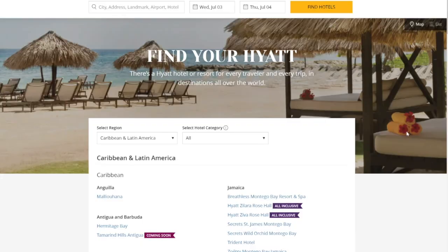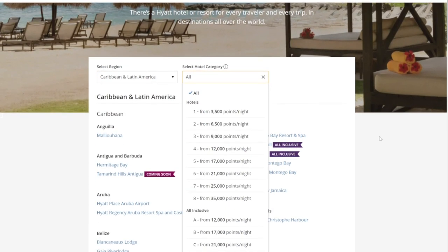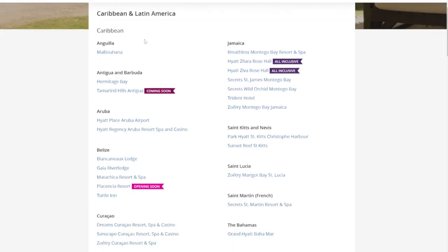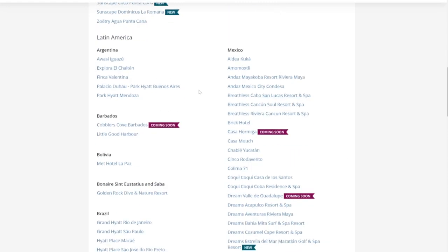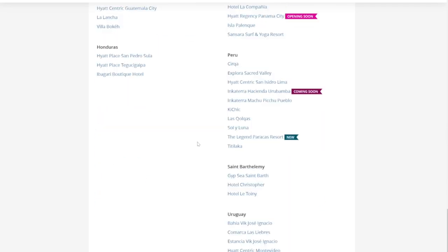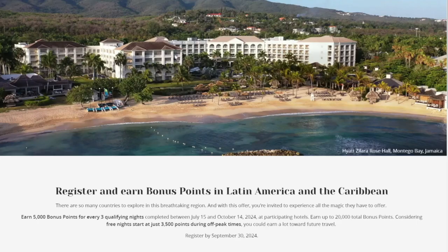The way to figure out where all of the different Hyatt hotels are is if you just Google Hyatt Explore Hotels, you should be taken to this page with Find Your Hyatt. And then you can filter down the region to Caribbean and Latin America and just say that you're looking for all hotel categories. This will show you a list of all of the different Hyatt hotels within different countries in the Caribbean or Latin America, including Argentina, Mexico, Barbados, Bolivia, all of these different countries. And so you have a lot of hotels to choose from in order to take advantage of this promotion.